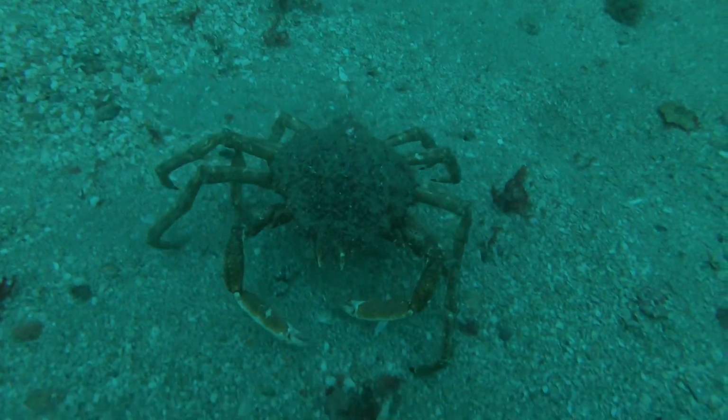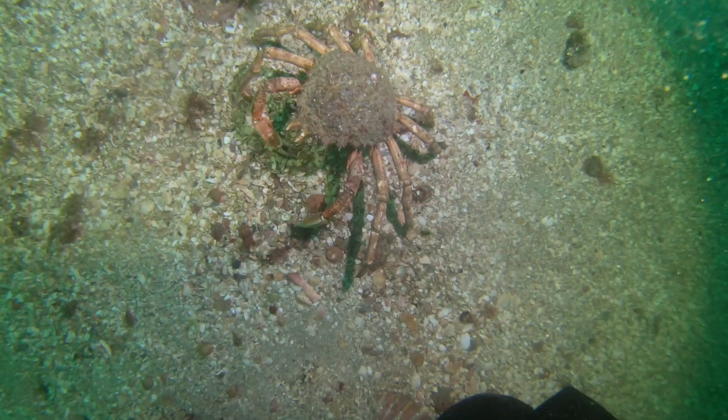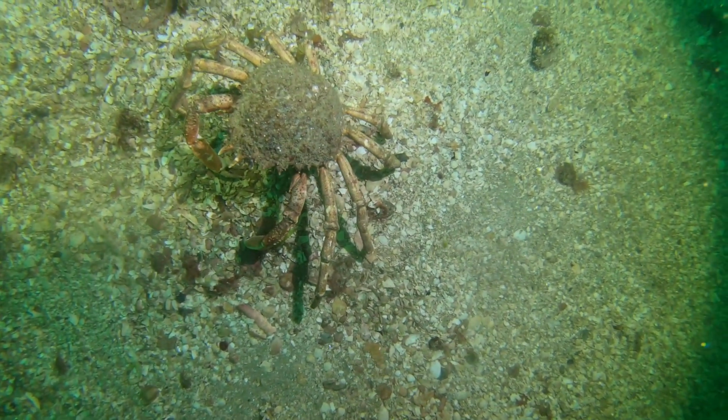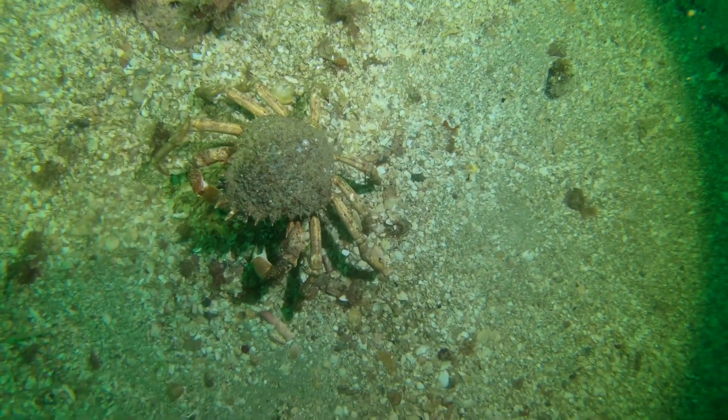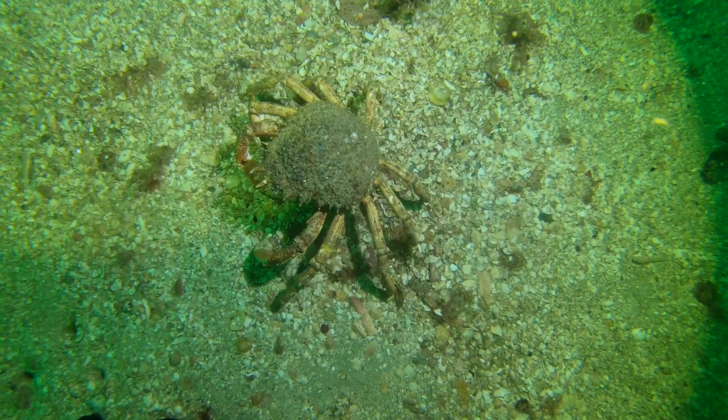So this is quite common at the moment. These big male spider crabs actually run for you. Molly said exactly the same thing, that spider crabs are coming off the reef and running towards him. So at the moment I'm just on my knees, turn the lights on just to see what he's actually doing. Certainly not scared of me. No, he's run over, he's not sure what he wants to do.